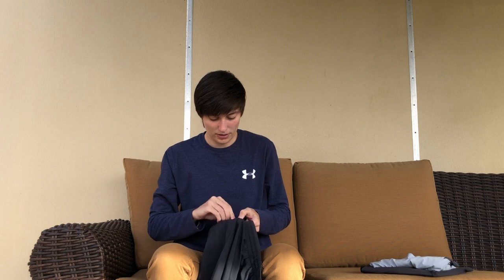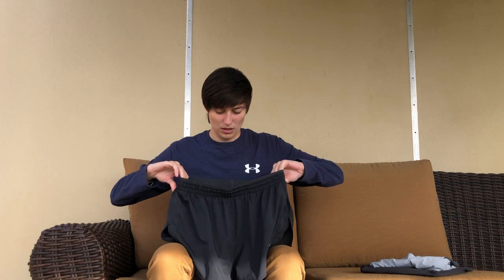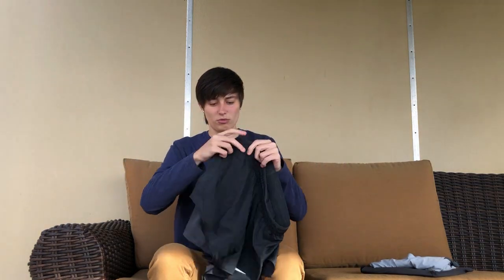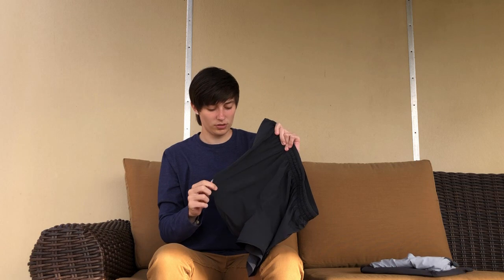They have a back pocket, actually pretty deep, so you could maybe fit 2 pairs of car keys in there if you wanted to. Really nice drawstring and waistband. And then the spandex are really soft. The short material is also very soft.